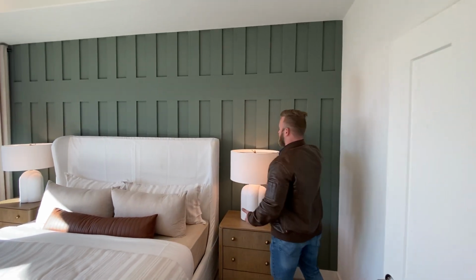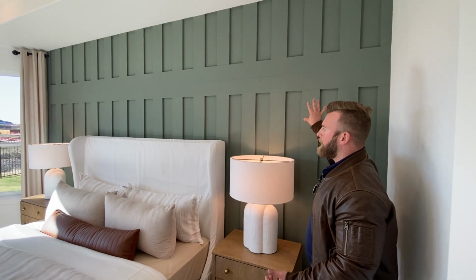These are just like 1x6s. They painted them, they caulked them. Just make sure all your lines are straight. So it's something you can do in your home as well. But all of that flows through these 2 saloon-style doors into the bathroom.